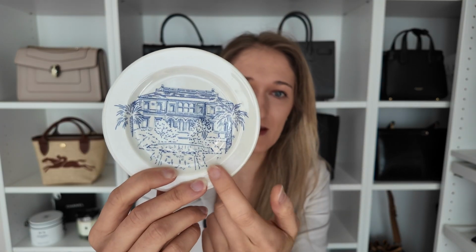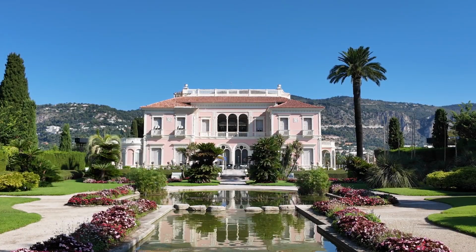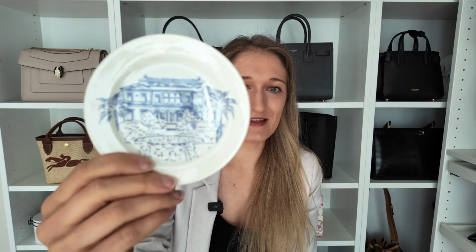This is like a tiny little porcelain tray that I got from the Villa Ephrussi de Rothschild, which is stunning. That should be in part 1 of my South of France vlogs. Such a beautiful villa, and the gardens around it are stunning. And yeah, there's like a water fountain situation with music sometimes. So yeah, I decided to get this tray.